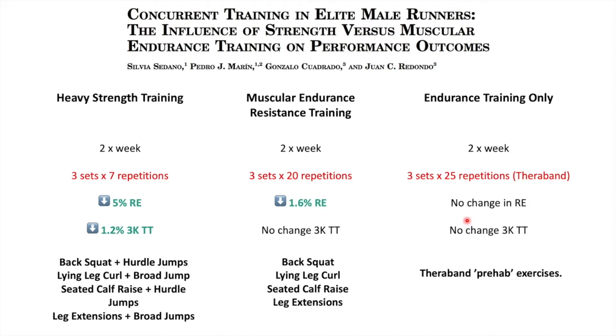So if we look at dispelling that myth where it says we, as runners, should be doing higher reps and lower weight as opposed to heavy weights and low reps. Well, this paper actually suggests the opposite. So this looked at 3 training interventions. So heavy strength training, and compared it to muscular endurance resistance training, so higher reps, lower weight, and we had a control group where it just had endurance training only, but what they actually did was they included similar exercises, but they just used a TheraBand, so a resistance band.